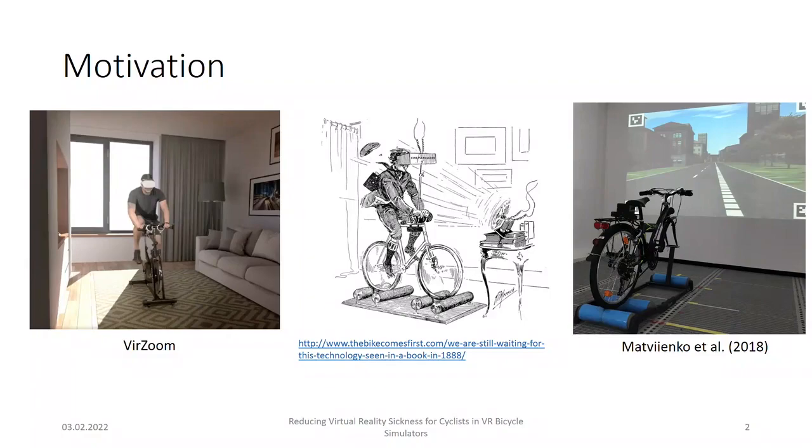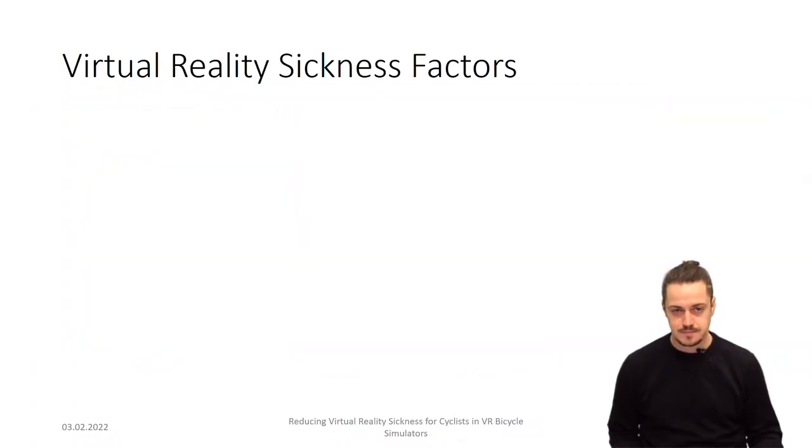However, due to a mismatch between visual feedback provided by simulation and physical movement in space while cycling, users often experience virtual reality sickness, which leads to decreased cycling performance and even dropouts from experiments.